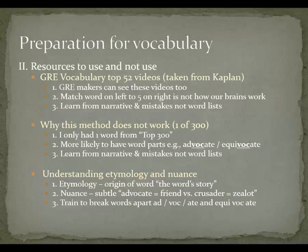So the resources to use and not use. There's GRE vocabulary top 52 word videos, and that's taken directly from Kaplan. Like somebody stole the words from Kaplan, but I don't know if you can copyright a list of words. And the thing I don't think people think about is the GRE makers see these videos too, and they say, oh, okay, well, here's 2 million people looking at this video, and here are the 52 words.